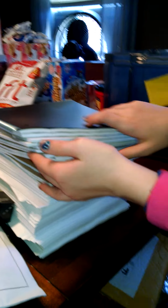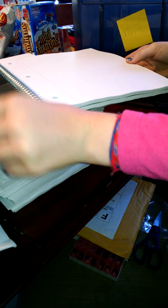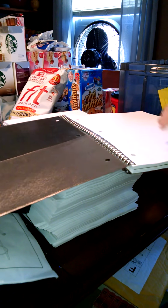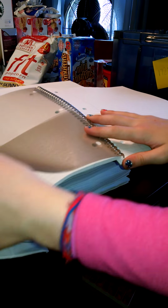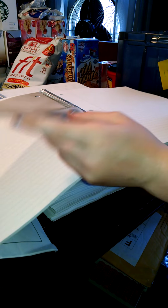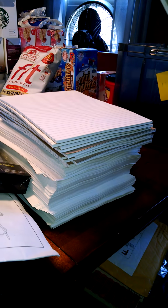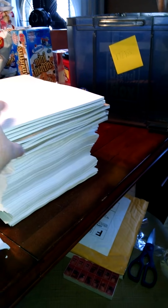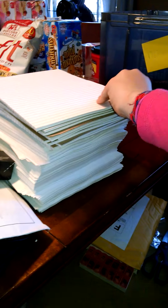Two subject notebooks right here. Just this one first. So that's like a two subject, and it has this pocket. So the kids, it's perfect for school. Oh, look at that pocket in the middle. Nice notebook for the kids for school. And then a whole bunch of these paper pads. I don't know how many.